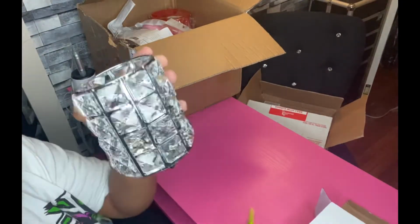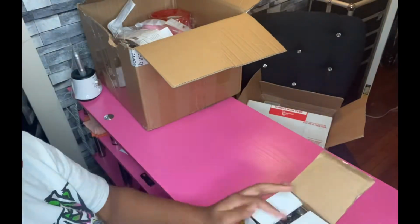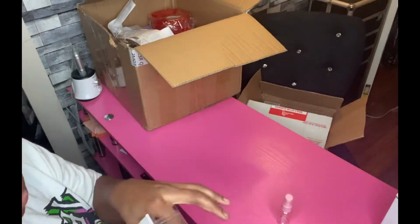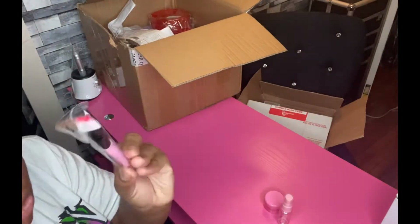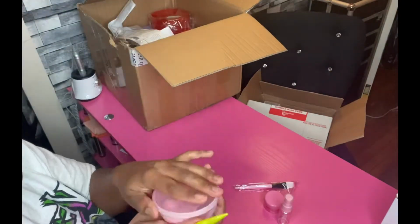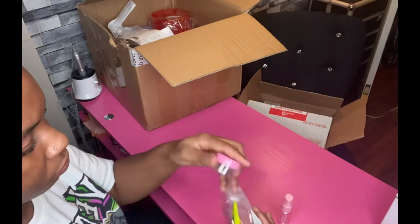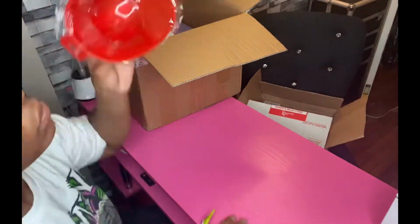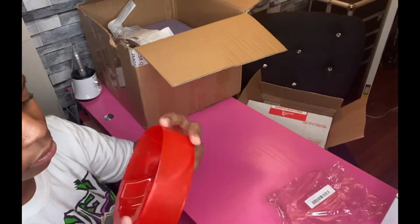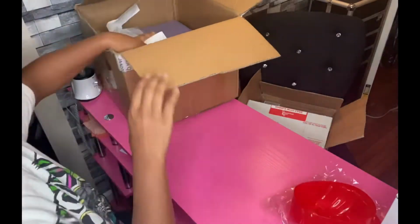Okay, so this first item is a bedazzled little brush holder. I thought that was really cute. The second item is a little facial kit that they had on there. I didn't expect it to be that small, so that was kind of disappointing, but it was cute, I guess. Next is my manicure bowl, and the bowl was not supposed to be red, but whatever.